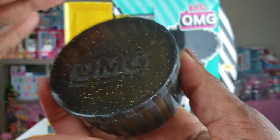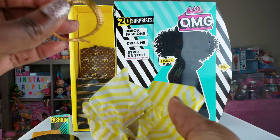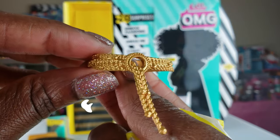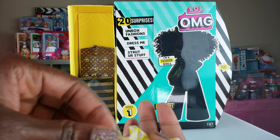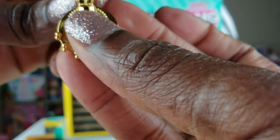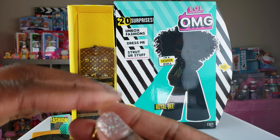Here is a black box, and it has the gold flex and kind of shimmer and shine inside it as well. For the last doll, inside we had accessories and stuff. And so the same thing with Royal B. So this is really, really cute. I think this might be a belt for her, but that is cute. I love the gold on it. So that is awesome. And what else do we have in our little thing? Oh, her earrings. We've got some gold earrings for her. I love those. Those are really, really cute. They look very royal. So they will look nice on her. What else do we have inside?